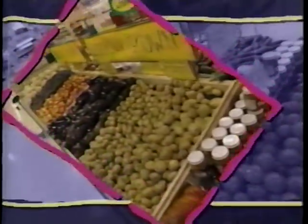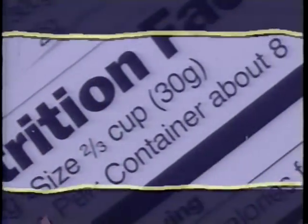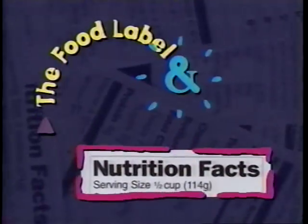Today, healthy eating has never been easier, thanks to the food label, a quick and easy tool to help you make food choices. Whatever your nutritional needs, the food label helps take the guesswork out of choosing what to eat. The food label and you.